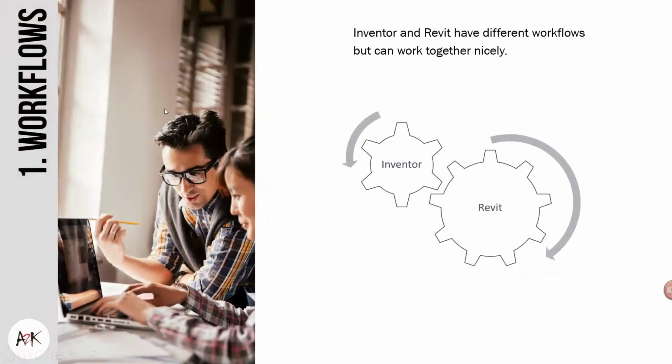So we're firstly looking at normal workflows. Inventor and Revit work very differently. I've shown cogs there to represent how Inventor and Revit work. Inventor is where you really get into the nitty gritty of manufacturing elements, your robots, your frames, and very small, specific items, whereas Revit is more of a project consulting software. You use that to set out the whole project and the basic scope.